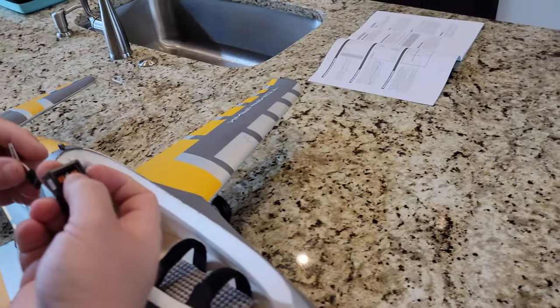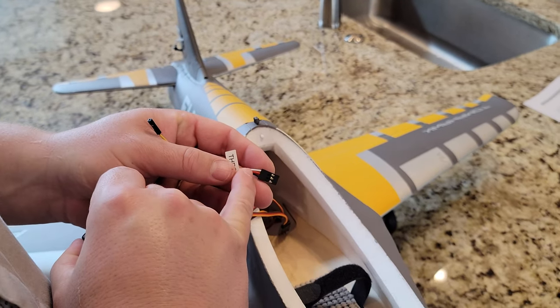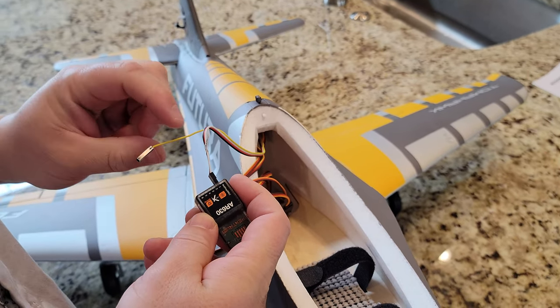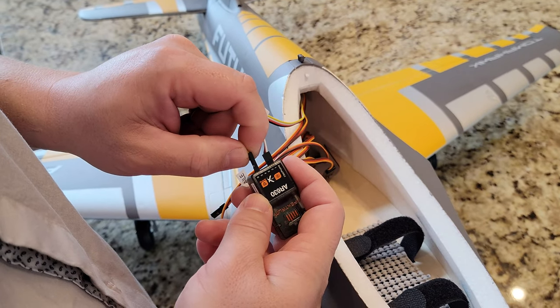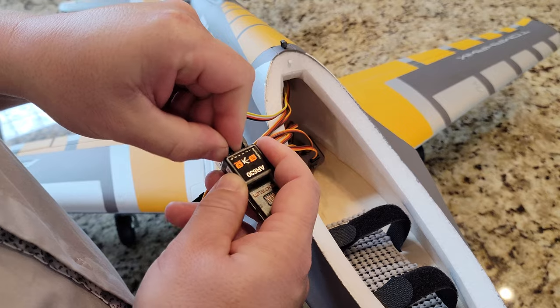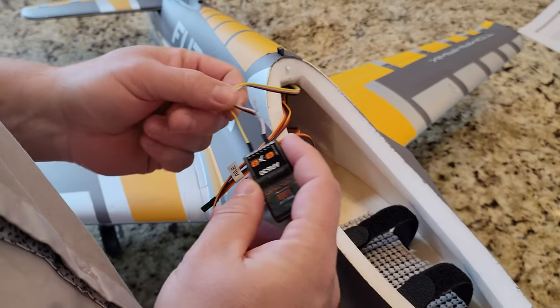Throttle is gonna be on channel one. So remember, brown is down, so black in this case is the same as brown, red is red, and then yellow or orange or white would be signal. That's gonna go to port one, not pin set one, but port one. Then this one's gonna be the signal line for gear. So gear, of course, is gonna be on channel five. So we're just plugging into the actual signal portion of it. See that? Pretty simple stuff.